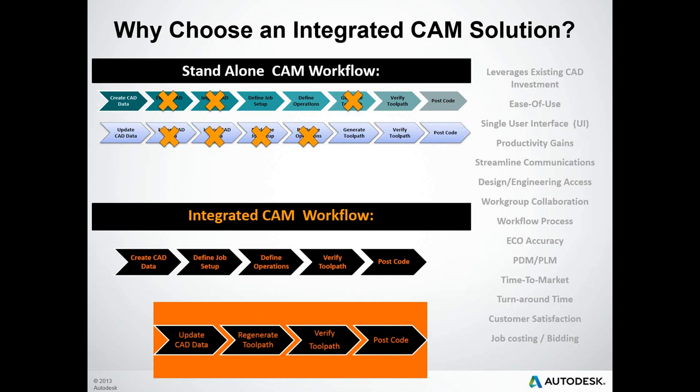So reducing the steps to updating CAD data, regenerating and validating the toolpaths, and posting your code allows the NC programmer or design engineer to take control of the NC programming process. Many downstream benefits include ETO automation, streamlining communications between departments, true work group collaboration, engineering change order accuracy, and even faster turnaround time.